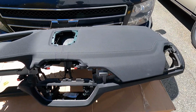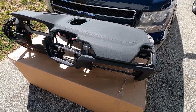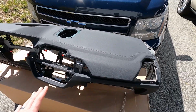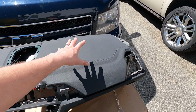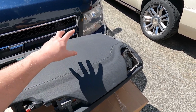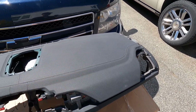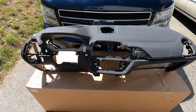When you guys are asking about what to sell on eBay and what kind of parts to sell, you might be able to sell some dashboards. The biggest reason people want these is because the passenger airbag goes right here. So if they're in front crashes, this will be blown out and you have to replace the dashboard, which obviously, people get in accidents an awful lot.